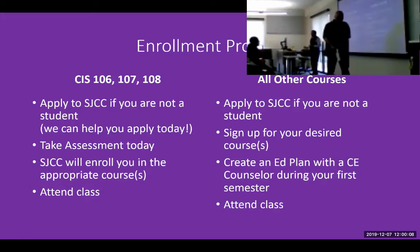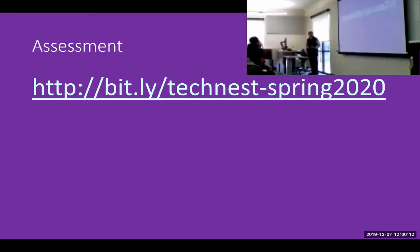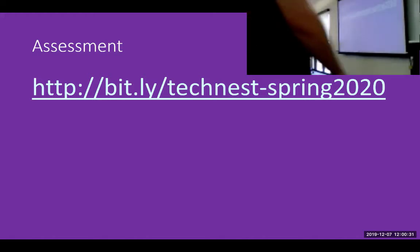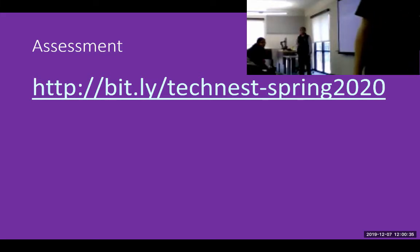All right, the final thing I wanted to do today is to tell you where to go to get the assessment. Here it is. You can use any device to access it. If you want to use a real computer and you don't have one, we have computers set up in the bio lab that you can use.